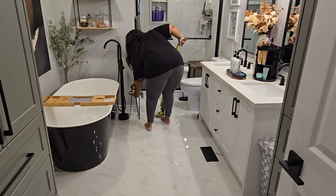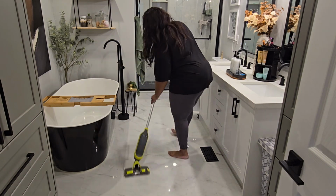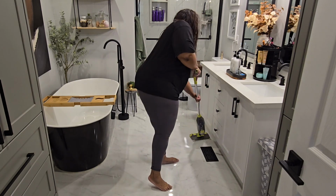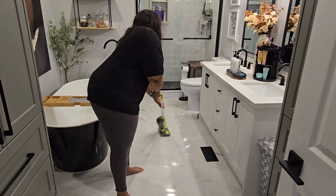I am just about done in here, so everything is nice and clean. The bedroom's nice and dusted, and the bathroom is nice and clean now.